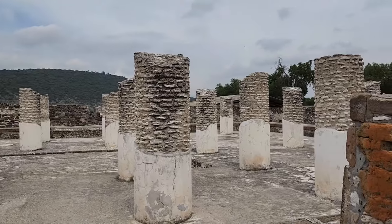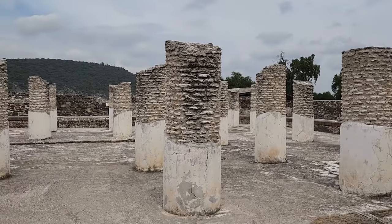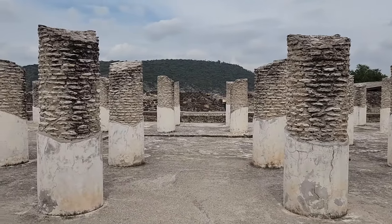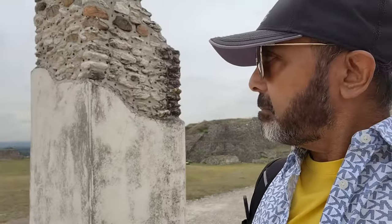Tula Pyramid is a platform pyramid. It is located in the state of Hidalgo, 45 minutes from Mexico City. Tula was the capital of the Toltecs. Tula was a city during the 900s, I guess, 900 AD in the calendar count. It was a metropolitan city. Thousands of people used to live here. It had a plaza, a political center, shops, anything they needed for the city. And the city used to be visible from all the way to those other cities.